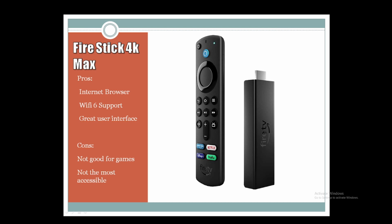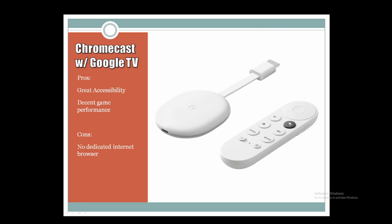Now, if Wi-Fi 6 support is not all that important to you, you may want to consider saving a few bucks by going with the Fire Stick TV 4K. It can pretty much do what the new Fire Stick can do, and we're really just talking about minor improvements on this year's model. Next, we have the Chromecast with Google TV.